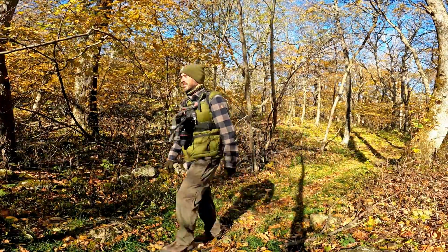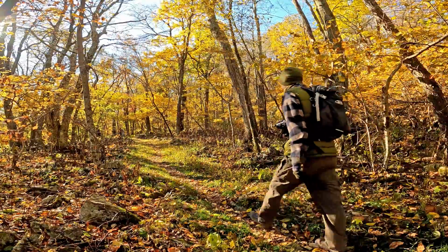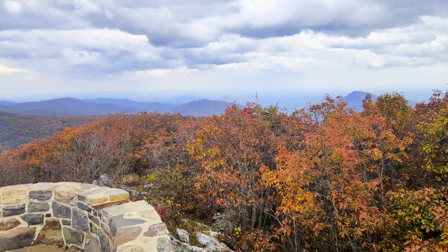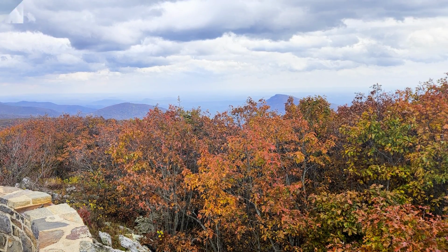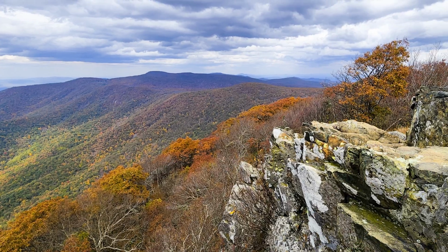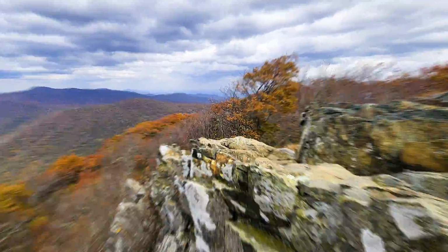The trail starts out from the Hawksbill Gap parking area on the east side of the road there. The west side of the road takes you up to Hawksbill Mountain, a nice loop, the highest part of Shenandoah National Park. The Hawksbill Summit hike is one I definitely recommend. It's a pretty short hike at 1.7 miles, 2.75 kilometers round trip.